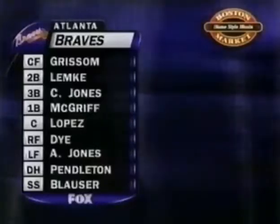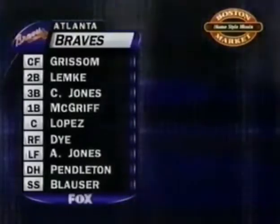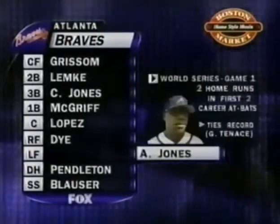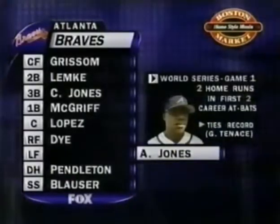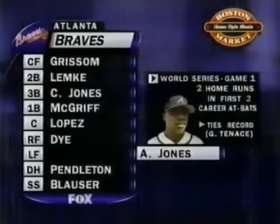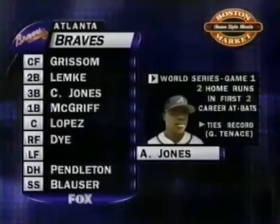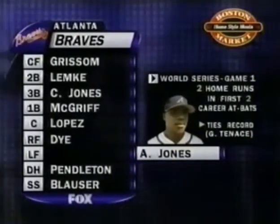Playing second with Chipper Jones hitting third. Fred McGriff at first base cleaning up. And it's Javier Lopez, Jermaine Dye in right. Andrew Jones. What did he do last night? Oh, not much. Couple of home runs, 5 RBIs. Ties the record set by Gene Tennis with home runs in his first 2 career at-bats in the World Series.